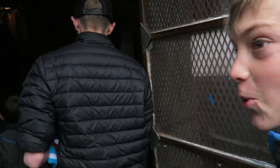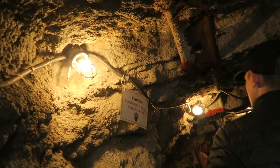Going into the depths of the earth. It's Indiana Jones. All you need is a big boulder coming down this place and it'll be epic.